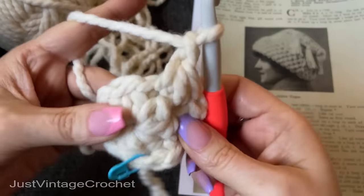Okay, now it wants us to work one round of single crochet. Here we go. Make one round of single crochet. Do not join. Turn and make two more rounds. Now you see, this is where the hat splits off into a V. I'm going to go ahead and look at the modern pattern real quick and see if they recommend doing this as well. Part of me thinks this isn't really the way it's supposed to be, but maybe I'm wrong.